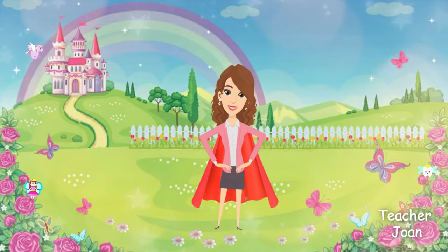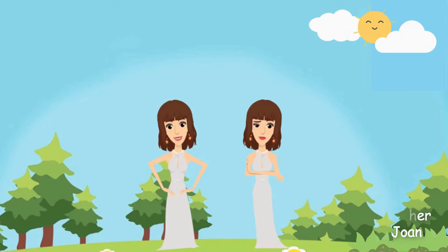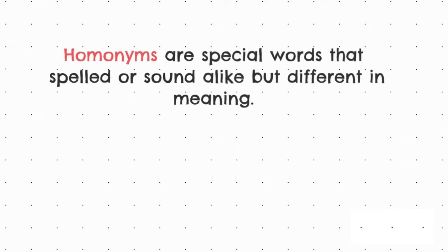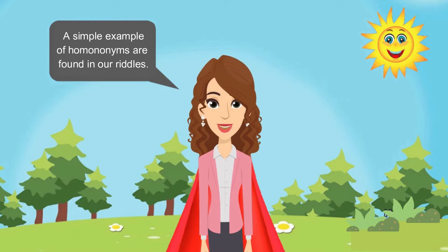The word homonym comes from the prefix homo, which means same, and the suffix nym means name. Homonyms are like twins. They may look alike or sound alike, but they are not the same. Homonyms are special words that are spelled or pronounced alike but different in meaning. Sometimes they may differ in spellings, which are often called homophones. A simple example of homonyms is found in our riddles.